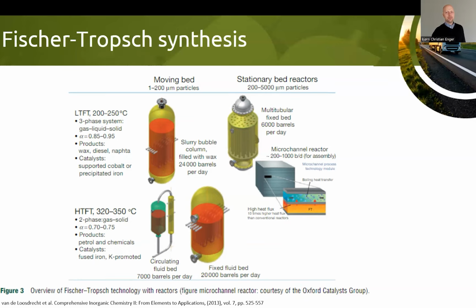There are two main reasons for the development of different reactor and catalyst concepts. First, there is the need to tailor the product to the desired application, which can be transportation fuels or intermediates for chemical production. Secondly, and importantly, is solving the heat management challenge due to the exothermicity of the reactions.